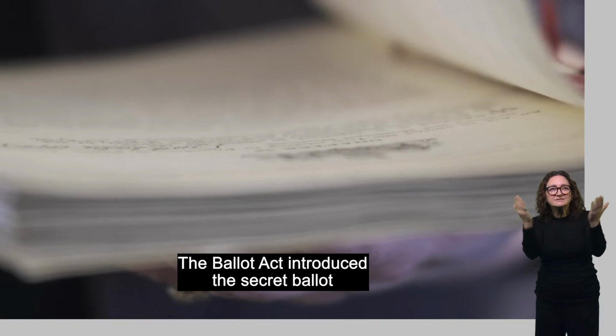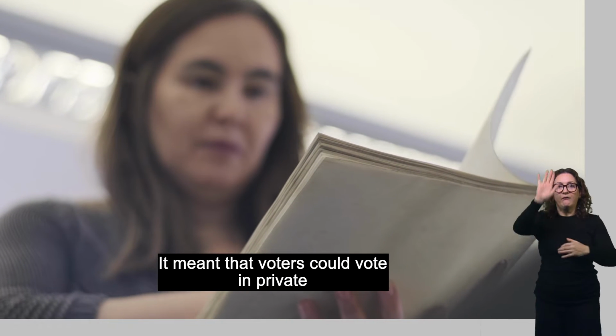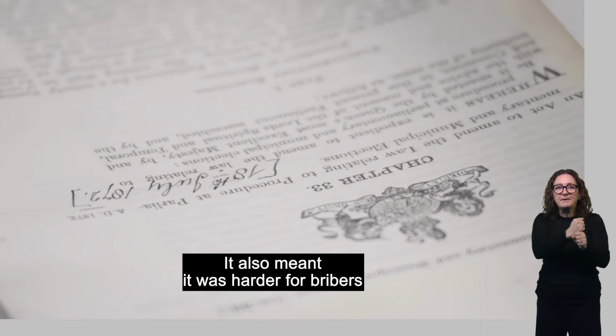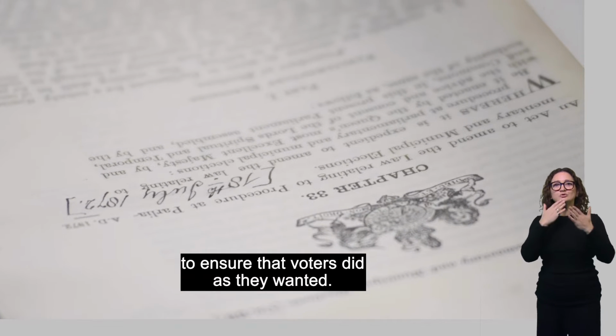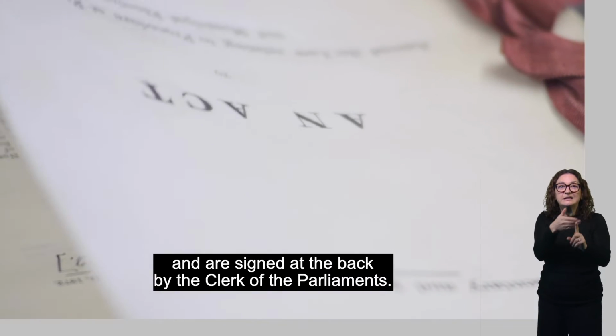The Ballot Act introduced the secret ballot for local and government elections. It meant that voters could vote in private without being intimidated into voting for a particular party. It also meant it was harder for bribers to ensure that voters did as they wanted. Modern acts are tied with a red ribbon and are signed at the back by the Clerk of the Parliaments.